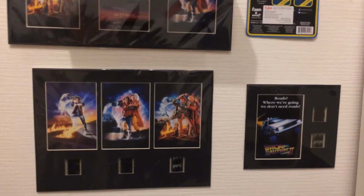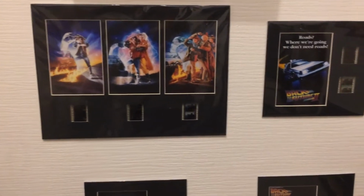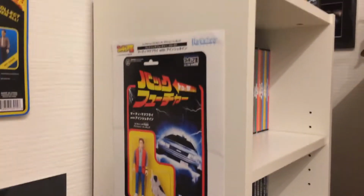So here are some Back to the Future stuff that I got at Comic Con a couple years ago. Yeah, it was a bit of a rip-off. I probably shouldn't have bought these. They were kind of expensive, and they're not even that great, but yeah. This came with a figure that I got, which is up there. I'll show you that in a minute.